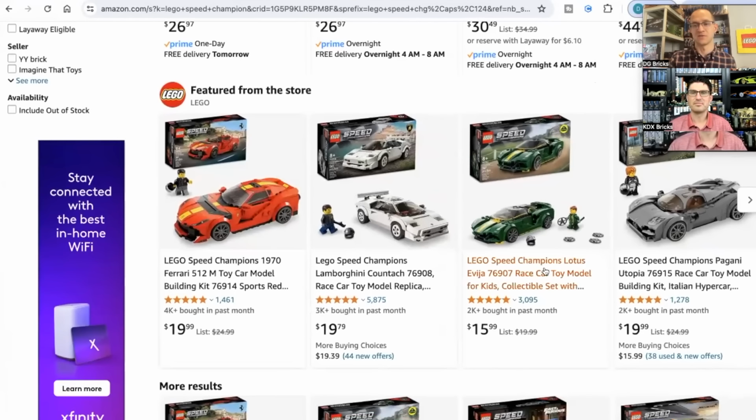Scrolling on down, we have the Lotus Evija selling 2000 in the last month. And strangely, that is available for 20% off, 16 bucks, which used to be the standard price you would want to get Speed Champions at. But now that the prices are higher, I think Amazon and other retailers are going to be a little bit stingier about discounting these old $20 Speed Champions down to 16 when the rest of the line is like 25, 27 and up.